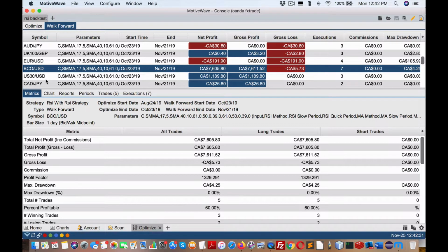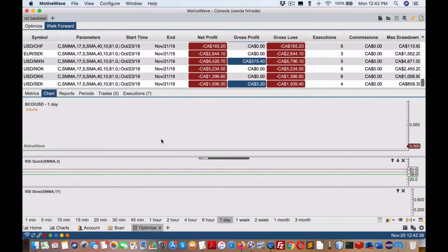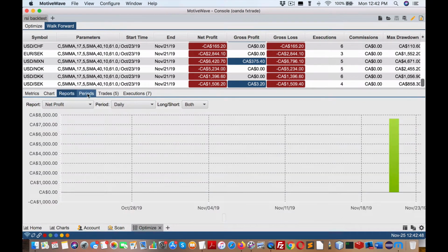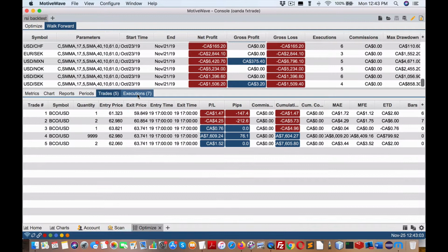And again, there's just so much potential in what I'm showing you here with this backtesting facility. Just on the charts here, you could go deeper into this, as you know, on the reports. So that was an $8,000 day on $100,000 capital. 2,500 on November 21st. That was a big spike.